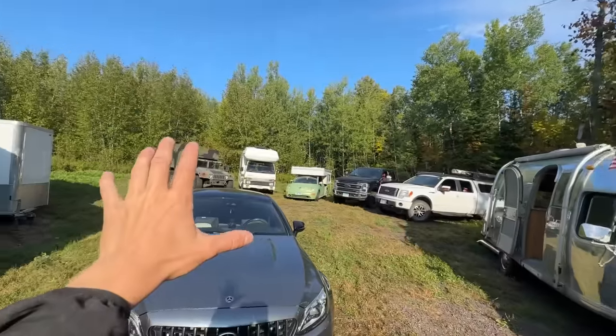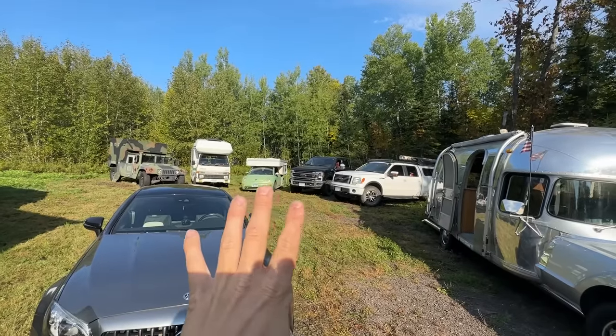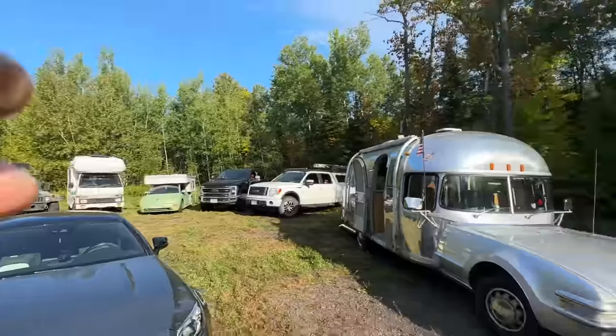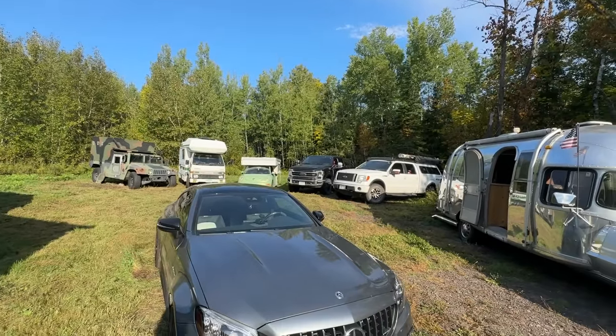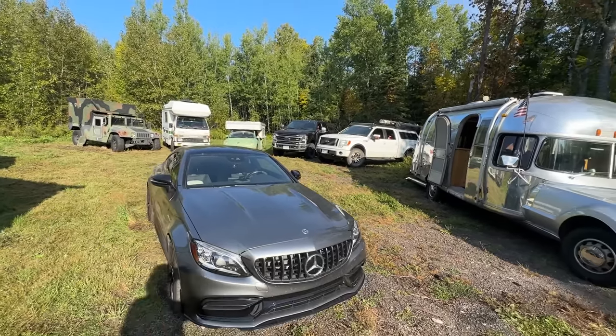All right, so here we are. Here are all the vehicles in one location. There's 7 in total, 5 of which are meant for camping, 2 of which are not so much. We've got ourselves a couple hoopties, not gonna say any names. 4 of my vehicles here are camping vehicles, but we're just gonna pull everything forward. I'm gonna give you a rundown of what's in my garage.